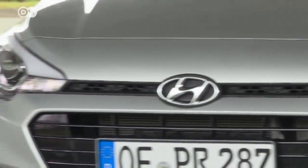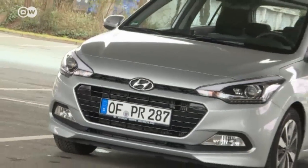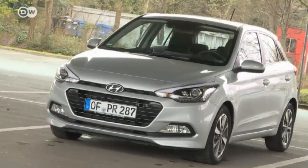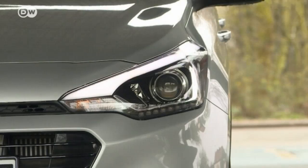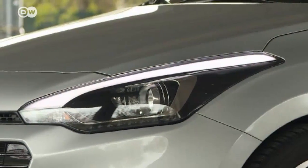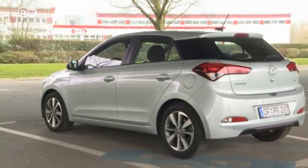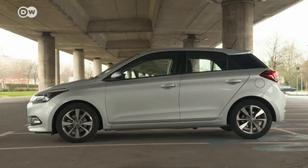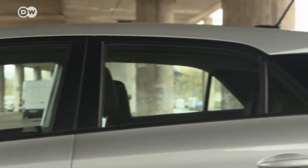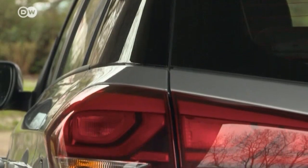The i20's exterior has a modern design. The hexagonal radiator grille dominates the front. The daytime running lights with their frosted glass make for a more aggressive look. The design highlight is the high-gloss black C-pillar. That makes it look like the roof is floating at the top of the vehicle. The design of the rear is sporty too.